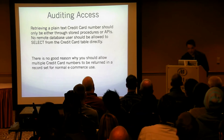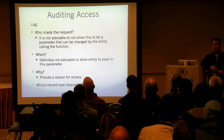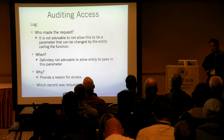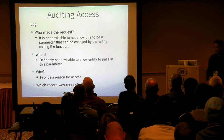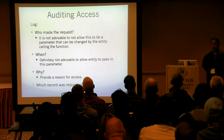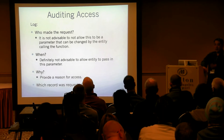When you're auditing access, I'm sure a lot of people here use Nagios or Splunk or any number of other alerting systems. There are a couple of good things to put onto whatever log you're auditing your credit card numbers through. Whether your log is a straight text file or a table that records access to credit cards, you'll want to log who made the request, so that later on, if you need to confront one of your phone support representatives, you can say, you're calling up a credit card every 2 minutes, what's going on here?